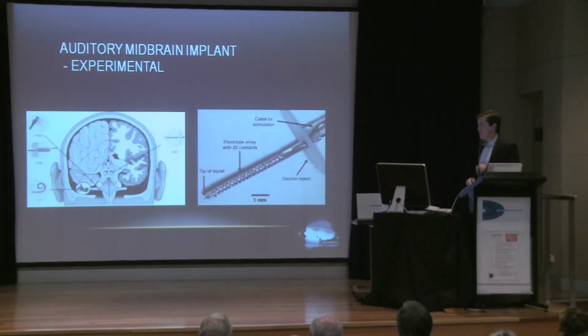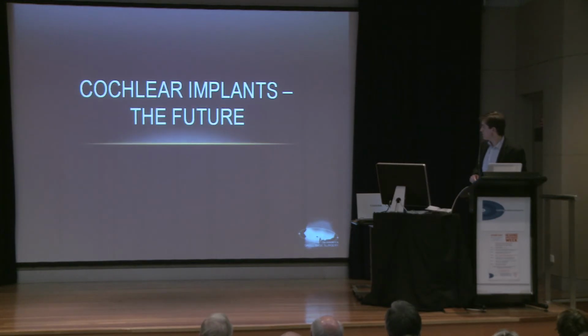And they're even looking at other devices being researched, what we call midbrain implants, which is this nasty looking spiky electrode which we place higher up in the brain, again in the hearing pathway. So there are devices, and there's a lot of research going on in hearing devices and implants.